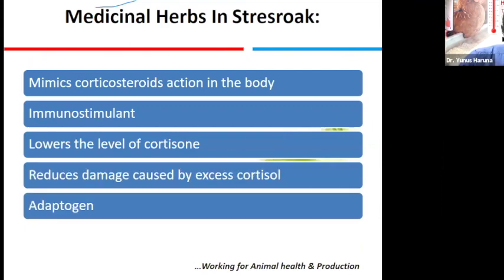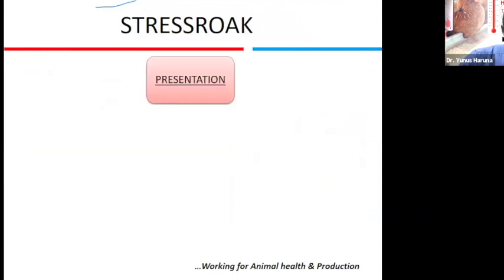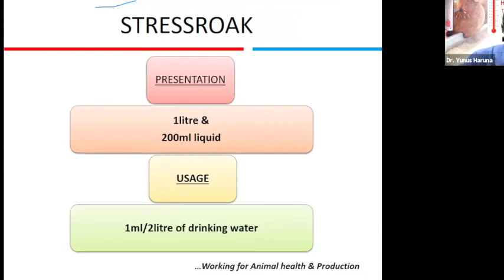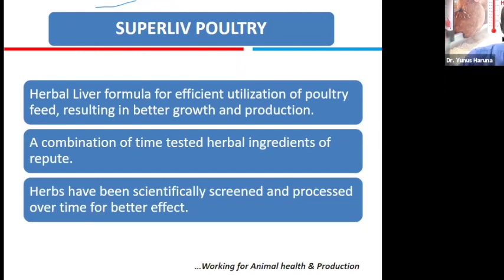the stress rope that help in stimulating the immunity of the birds. So aside from to be able to combat or able to withstand a lot of infectious agents that are trying to penetrate into their body. So stress rope helps to improve their immunity and helps to make them very comfortable. So stress rope comes in 1 liter and 200 ml liquid, and it can be used at 1 ml in 2 liters. We also have the super leaf, which we said is a herbal liver tonic, very, very, very effective.